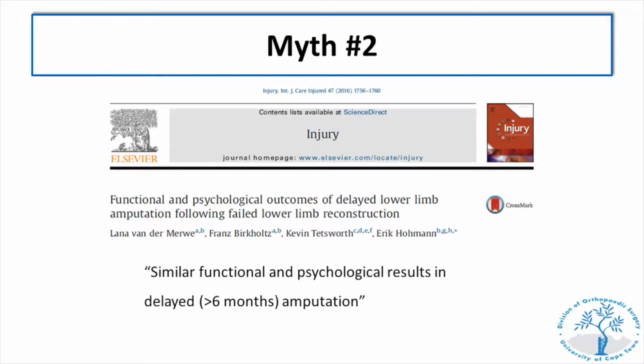The second myth is that early amputation does better than delayed amputation. From South Africa here, Francois and Eric have shown that similar functional and psychological results can be achieved in delayed amputation, and the definition of delayed amputation was amputation after at least 6 months of failed limb reconstruction.